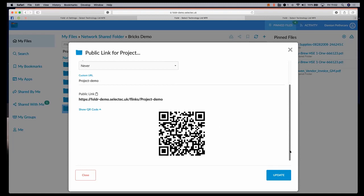We actually see customers embedding a panel into a web page. So there's a particular school, for example, that uses a shared folder with a public link page to share policy documents, which means that every time they update those policies, they don't need to upload and embed new links in their web page or their intranet. It's a great way of sharing documents.